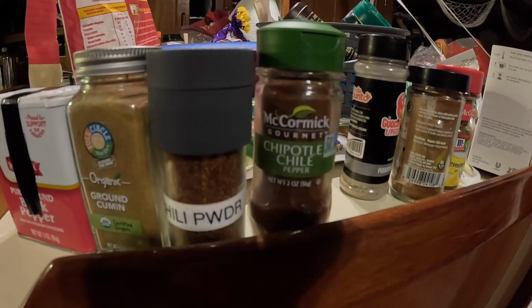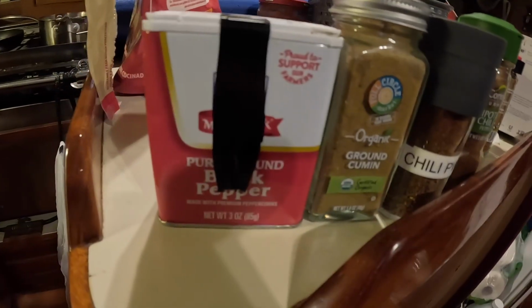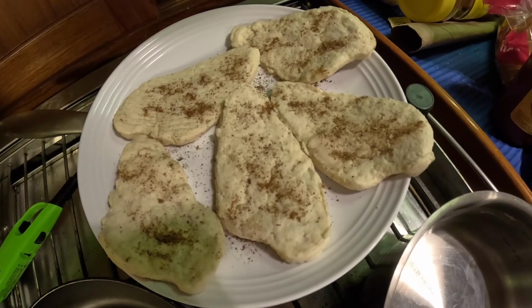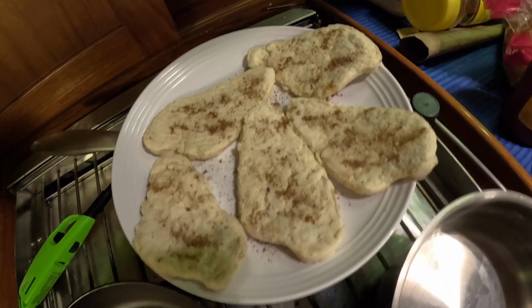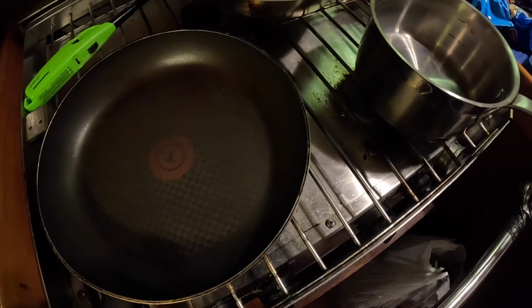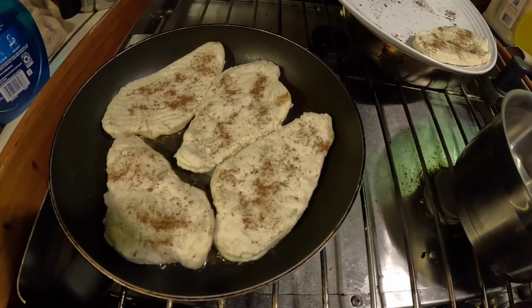All right, it's hard to cook because this boat's in such a state, everything is everywhere. But here we've got chipotle chili powder, ground cumin, and black pepper. Okay, we lightly seasoned all of the fronts and backs of these pieces of chicken. Next, we'll heat up the pan, put a little bit of olive oil, and then we'll start cooking the chicken. Okay, we've got the chicken on. We're going to cook this till we get a little bit of a crust on it.